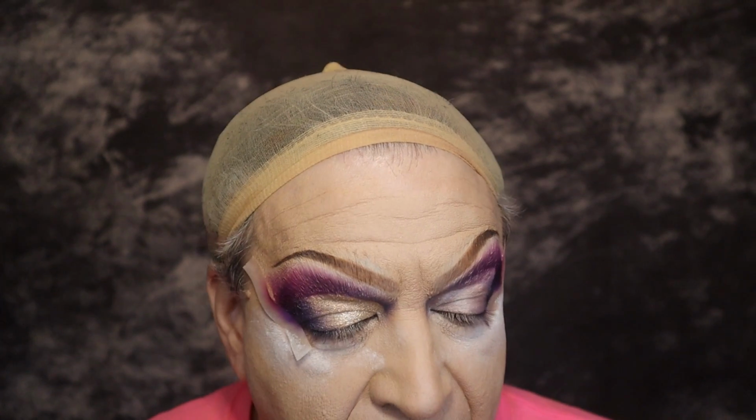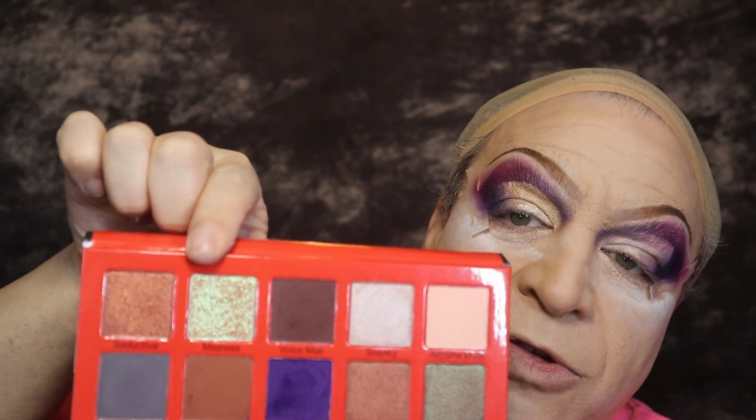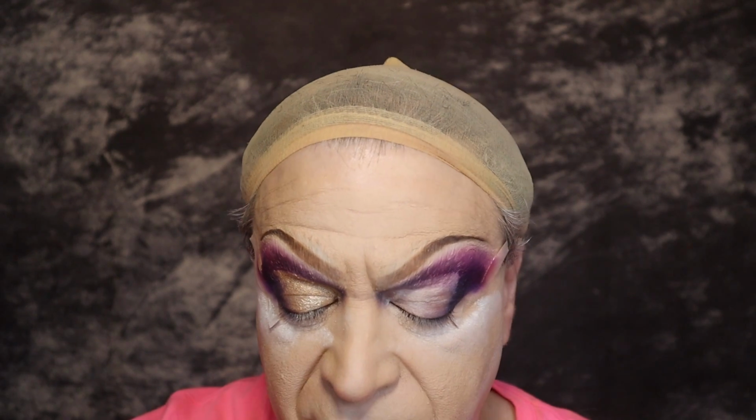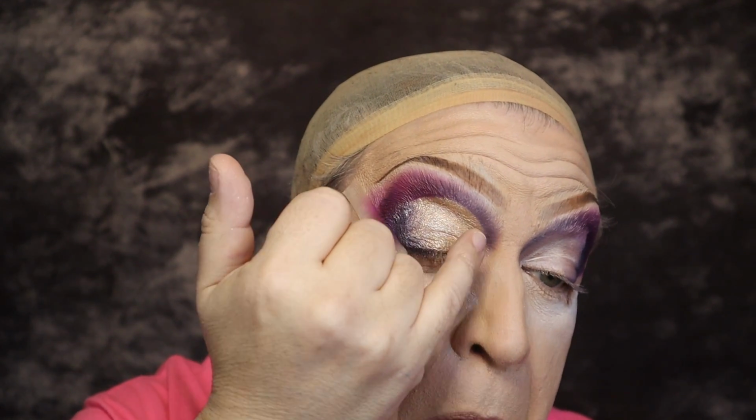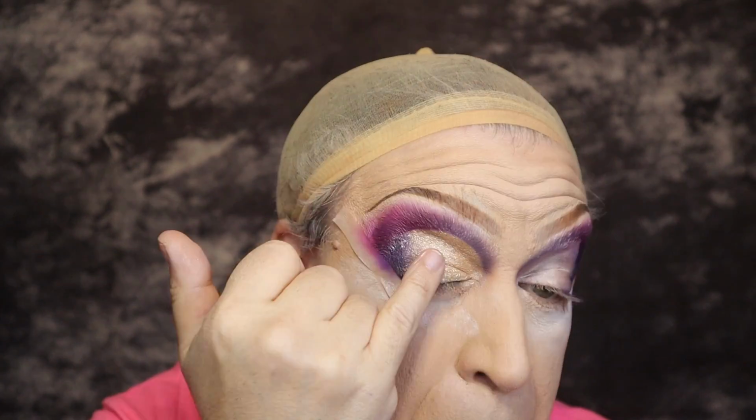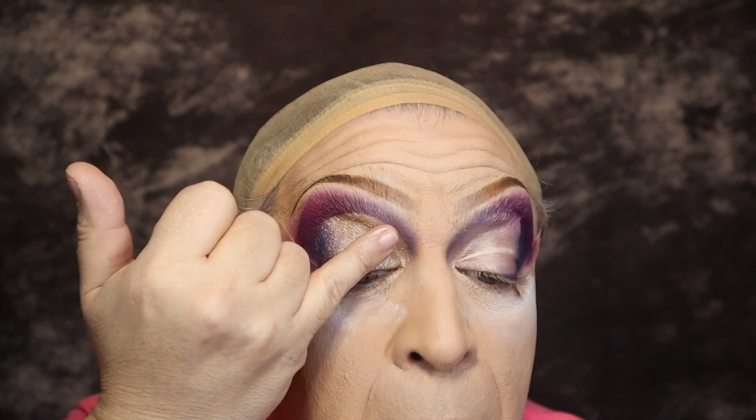Okay, I like how that looks. I'm just wondering if we could make it next level. And I'm just thinking if I took a little bit of this color, Mistress, this beautiful, I think it's a duochrome. I don't know if it's a multichrome. I'm not sure. Definitely a duochrome. But I think I'm putting a little bit of that over Legality. So let's see what happens. Yeah, that gave it just a little bit of an extra sparkle, which I really like.